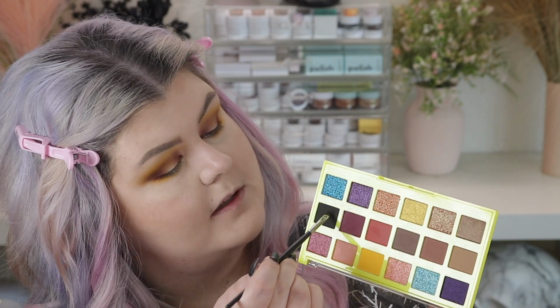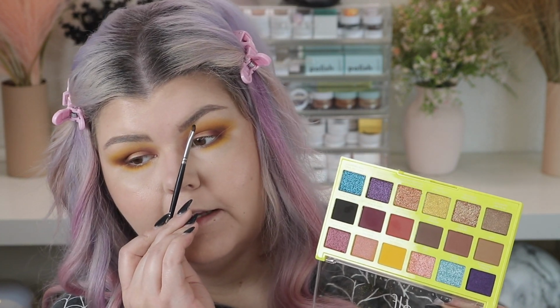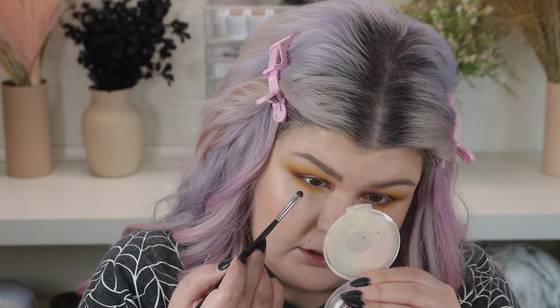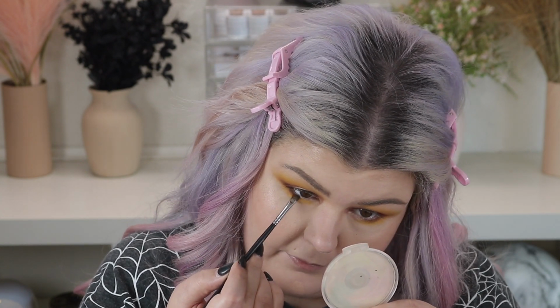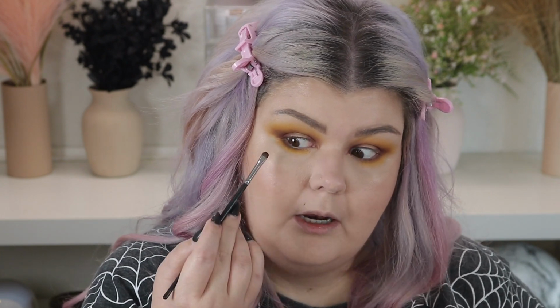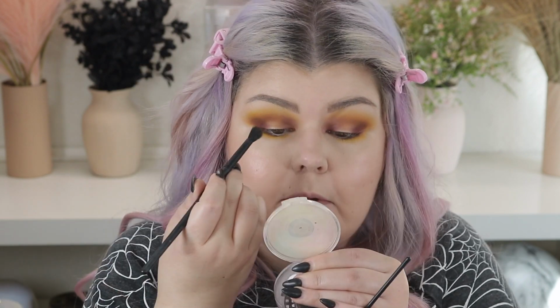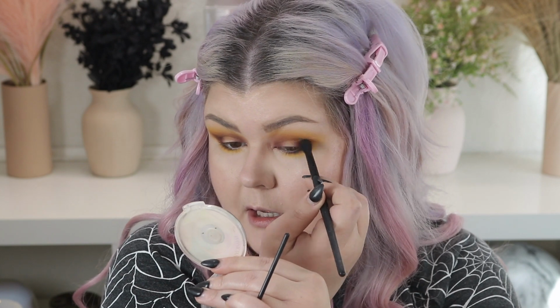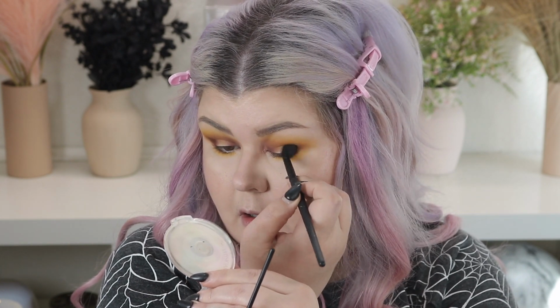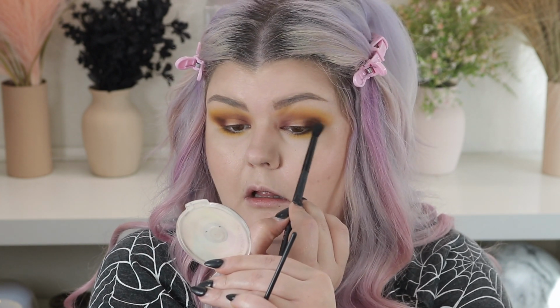We are going with a little bit of this black on this teeny tiny brush. And I'm gonna tuck that right up on my lash line. Right up in there. I only want the tiniest bit of black. Just like I went boop boop and then I'm really tapping it off out here. Oh yeah, just a little extra depth.